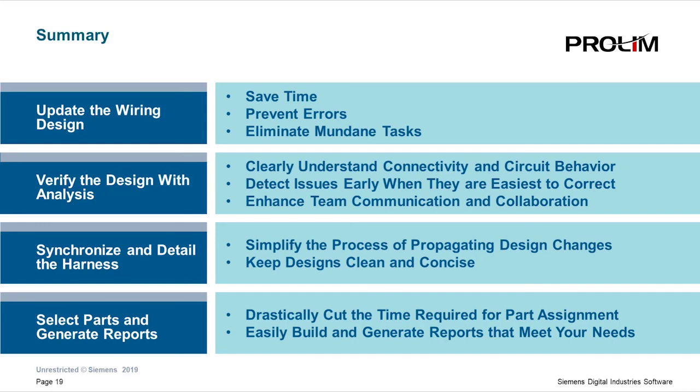And with that, we wrap up the presentation. VeSys provides functionality that helps engineers deliver rapid, right first time, error-free electrical and harness designs. Through automation, analysis, and a plethora of time-saving features, it allows design teams to put their effort where it counts.